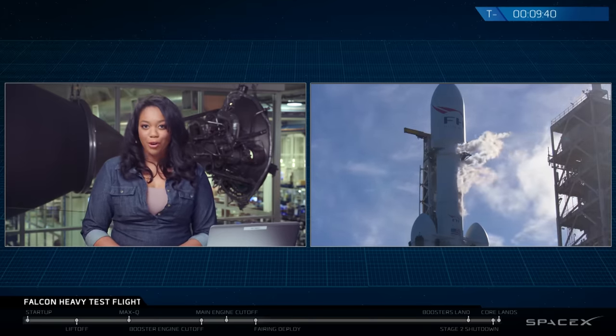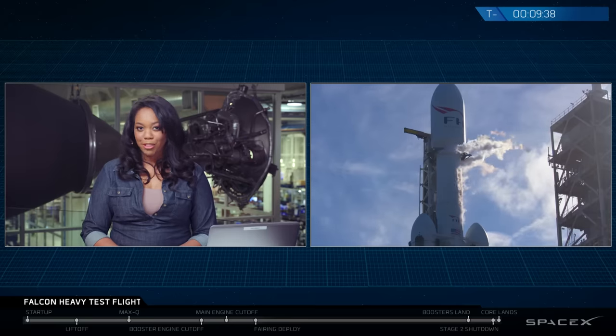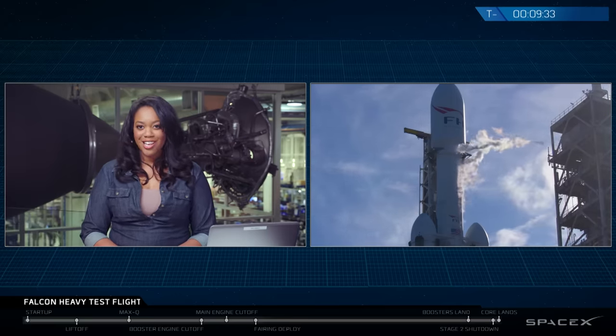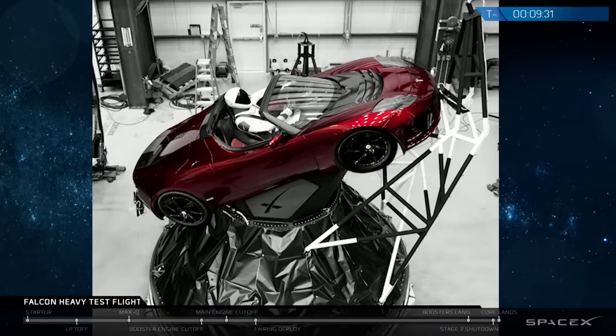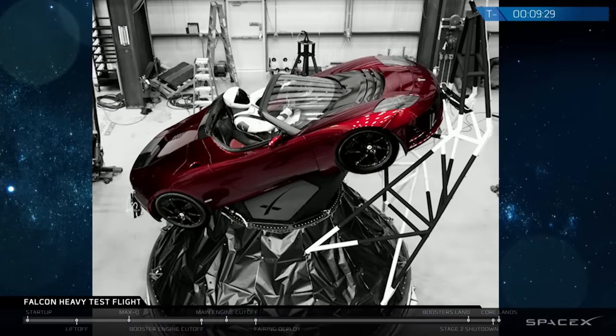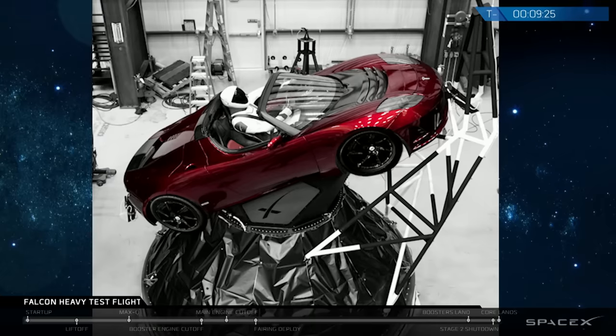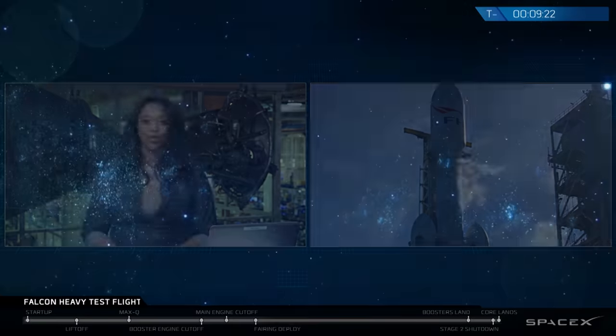And as many of you already know, we have opted to have a little fun with our mass simulator. Stacked inside the fairing is Elon's cherry red Tesla Roadster, and inside of it, a passenger. His name is Starman, but don't worry, he's not human. But he is donning the SpaceX-designed spacesuit that our human astronauts will be wearing on Crew Dragon.